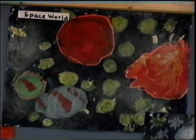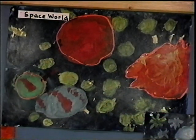Ah, and here's one in space. This is very bright, isn't it? Yes, very. Lots of bright planets all whizzing around. And here's another one in space. Tell me about this one. This is all bright colours, you know, you can see in our sky and things. Much, much brighter than the world that we live in, isn't it? Yes, much more colourful.